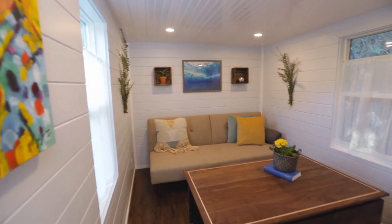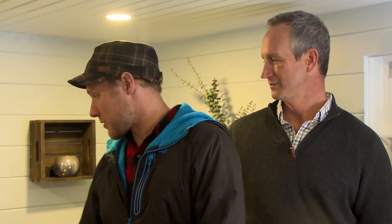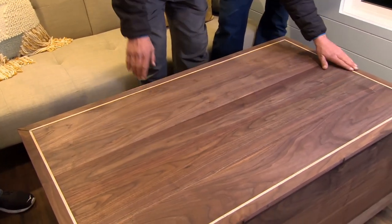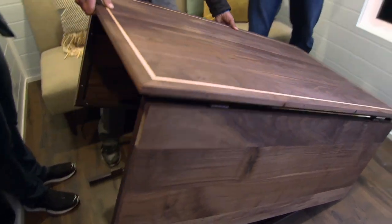To call this a living room is to not say everything that it actually is. We talked about a guest room. You know, this couch, it just folds right back down and it turns into really a full-size bed. But I think the more important thing was you needed a place indoors so you could exercise. And so you got a beautiful walnut coffee table with a little bit of maple inlay. Slide it over and the whole thing just lifts up.